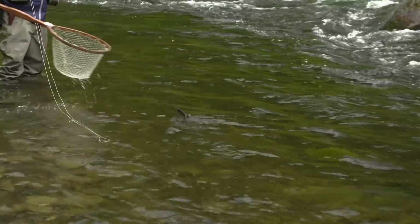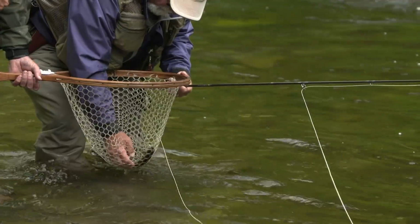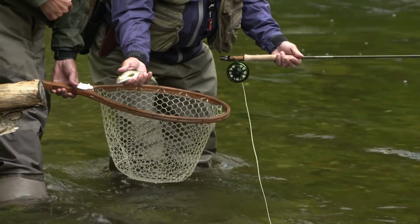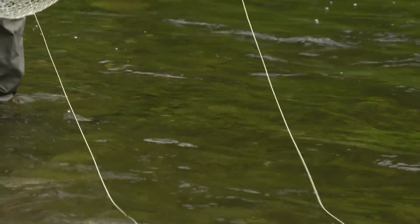Yeah, I got a little landlock. Is that what that is? Yeah, a little landlock salmon. Oh, yeah. They're feisty. Well, I don't want to squeeze them. Yeah, they're a wild fish. Little landlocked salmon. Or as they say in Quebec, ouananiche.